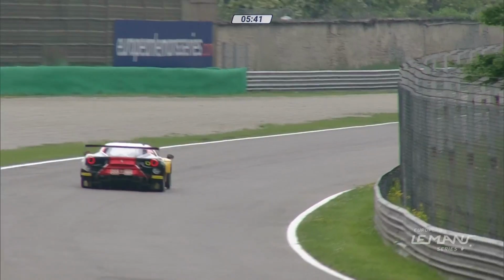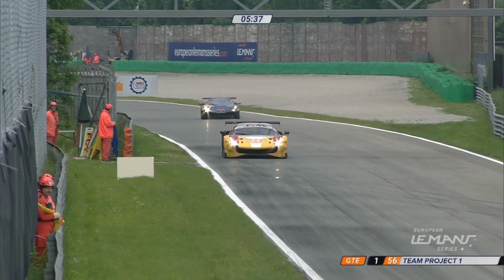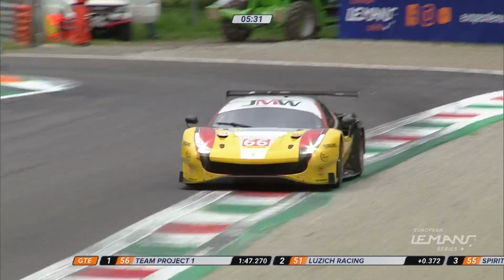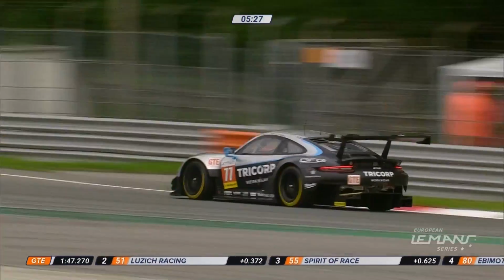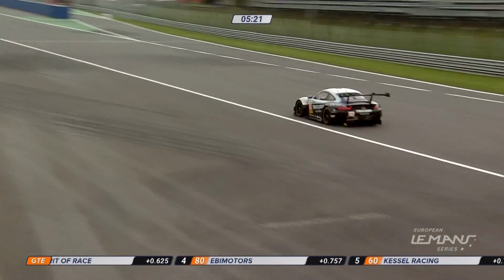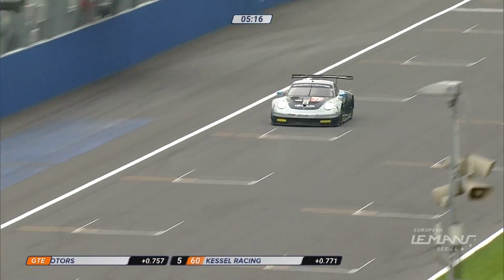It's still Jörg Bergmeister at the top. Alessandro Pierguidi goes second now, 0.372 back from Bergmeister's first time. Then it's Matt Griffin, just a couple of tenths back from that. Babini, Piccini, Siegel and Michel Gatting have gone through. Matteo Cairoli on his outlap with those new tyres just aboard the number 77 car. Here he comes. So 0.3 of a second, plenty of room therefore for improvement.